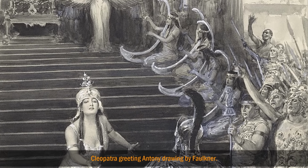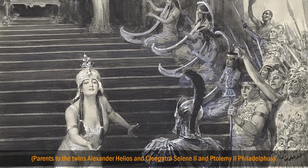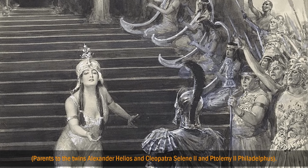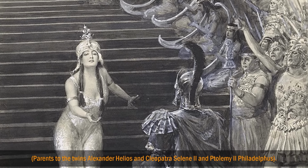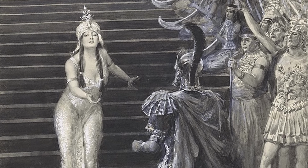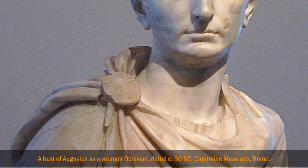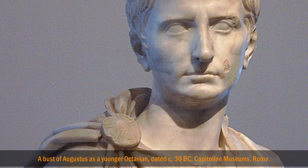Cleopatra bore Antony 3 children: twins, Alexander Helios and Cleopatra Selene, and another son, Ptolemy Philadelphus. While Cleopatra and Antony were building their power base in the east, a new threat was emerging in Rome. Octavian, Caesar's great-nephew and adopted heir, was steadily consolidating his own power.